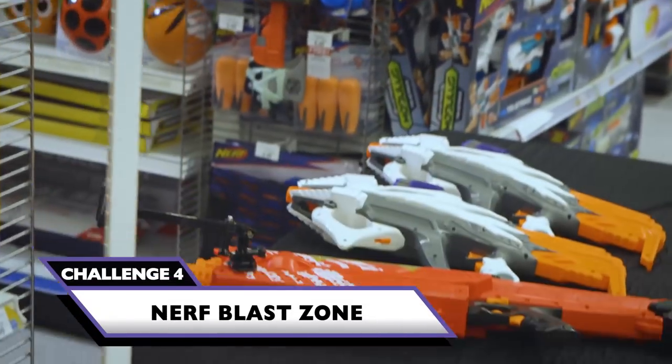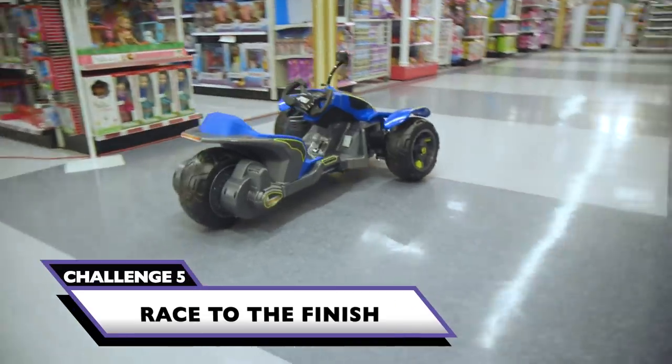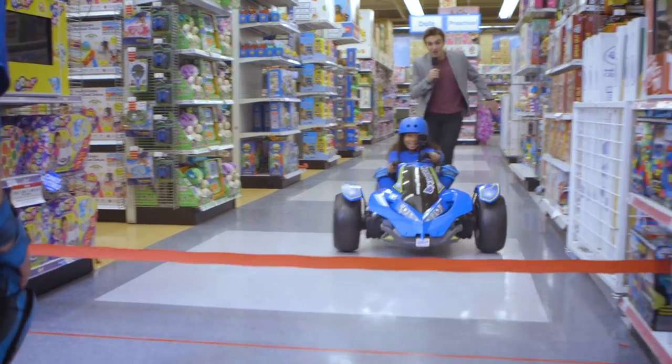Here, 2 of you will wipe out a horde of toys using the collection of Nerf blasters. After knocking them all down, you'll have the littlest jump into the boomerang vehicle and drive as fast as you can across the store and past the finish line to complete this Toys R Us obstacle course.